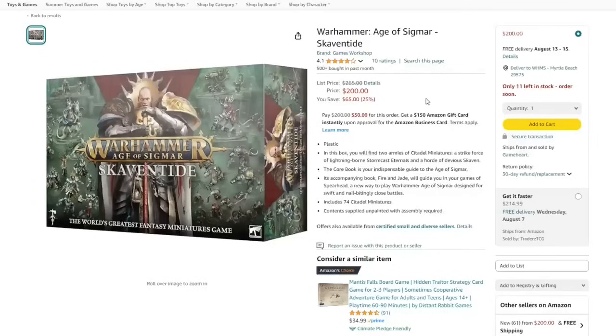And once this starts, especially considering that Games Workshop still has this product in stock, and it's only been a month since release date, the prices are only going to be going in one direction, and that is lower. So if you were smart, if you heeded the warning, if you waited, if you were patient, you can already save $65 or 25% on Skaventide. And the truth is, I fully expect this price to continue lower.